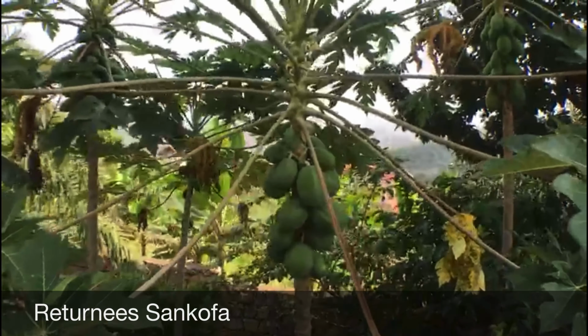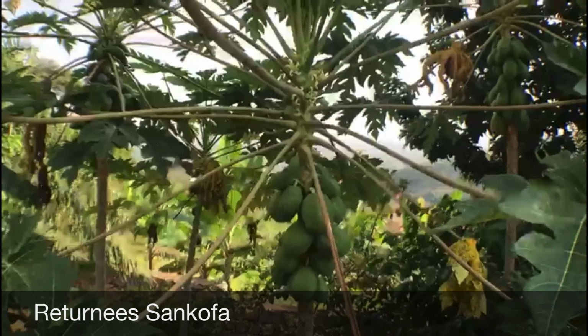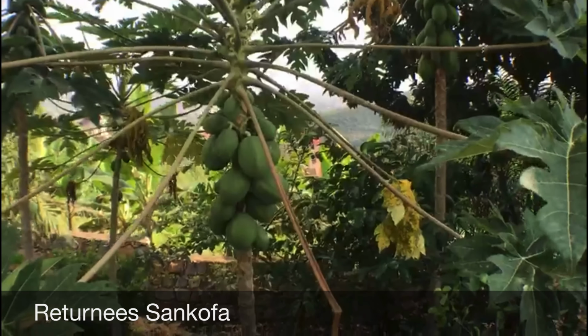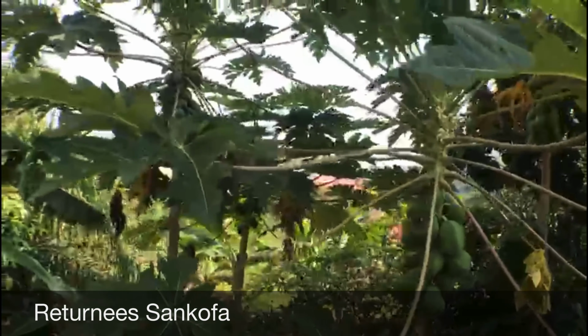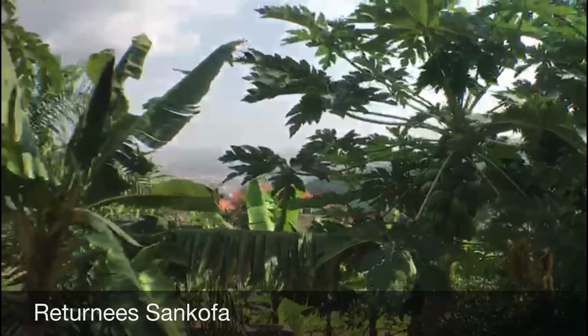Yes, so you can see some of the pawpaw fruits. We all know papaya, and then we all know the benefits of it. And then also some benefits of these leaves, the dry leaves especially, you can boil them and drink as tea when you're having stomach upset or diarrhea or whatever.